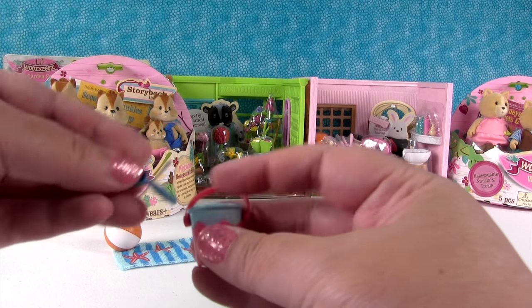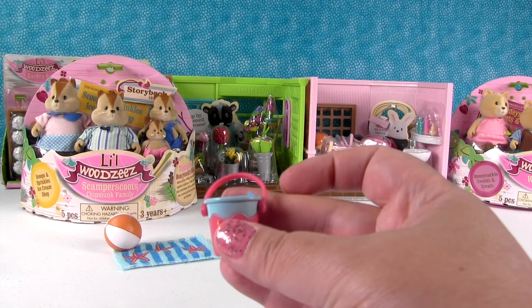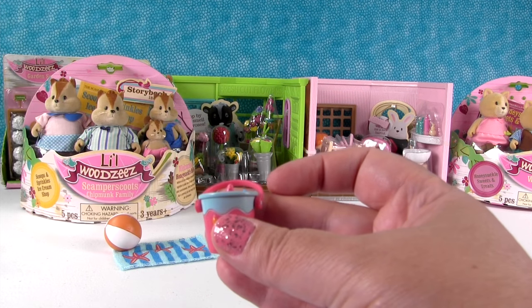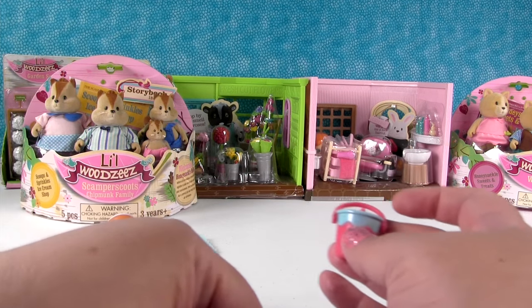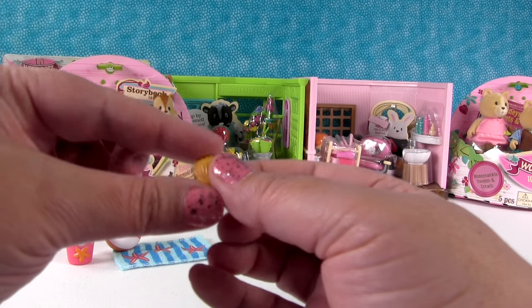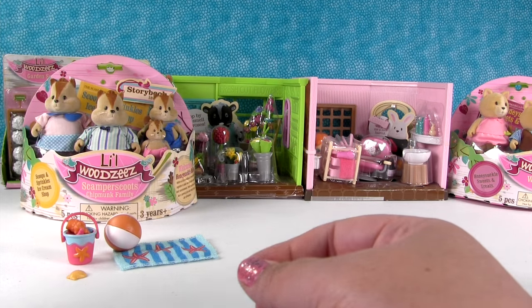And in the sand pail, we can put our little shovel. And I think we're going to put a couple of these little shells she found. So there's a little starfish. Here's a conch shell. So we're going to put that by her towel. Here's another little seashell, which is really pretty.